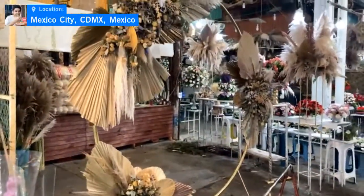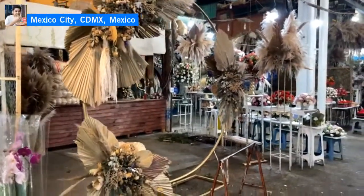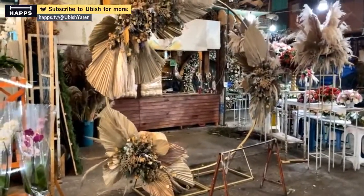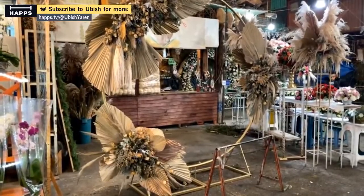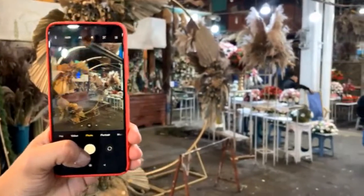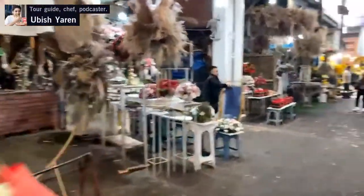Look at this big arrangement. It's probably like a welcome piece for a wedding or something. There are some flowers missing, maybe, but you can tell it is intended to be a frame for photographs on that particular special celebration. I'm going to take a picture of that so you can see it on our Instagram as well later on.